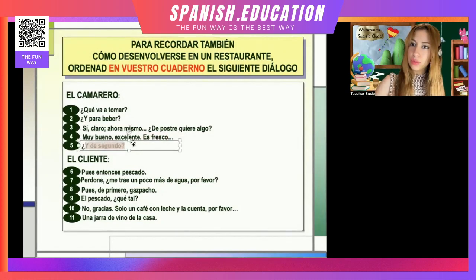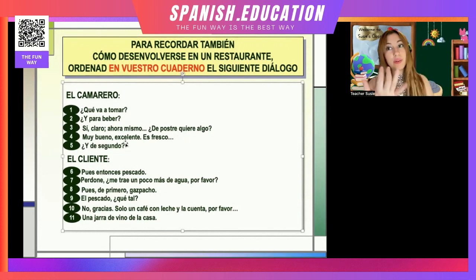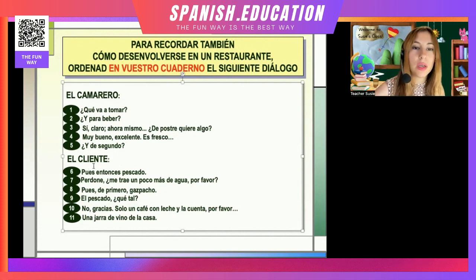Y de segundo, because sometimes in a restaurant you can have a first dish or a first plate. In Spanish, primer plato. Then we have segundo plato, maybe a second dish. And then we have dessert or maybe even a third dish. In Spain, we eat a lot. So maybe after you said, for example, una ensalada, por favor, which we will see. Salad, please. Una ensalada, por favor. Then he will say, y de segundo, which means, and what do you want besides it? That's for el camarero.